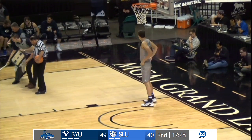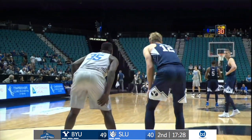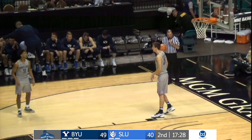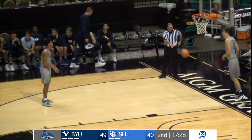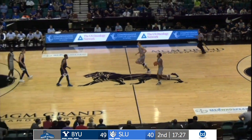So Austin Gilman is in the game for St. Louis. St. Louis actually has made 3 out of 4 from the field to start the second half. And BYU comes out hot as well, 4 for 5.